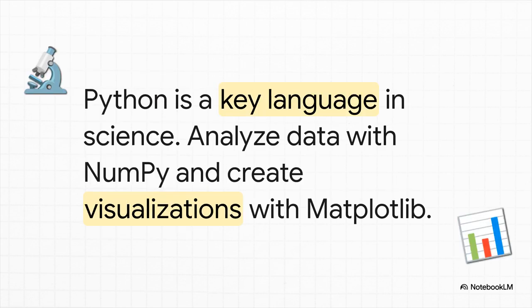Or maybe you want to unlock the secrets hidden inside data. Well, Python is an absolute powerhouse for data science. It's used to analyze gigantic data sets, to do groundbreaking scientific research, and to create these beautiful visualizations that can show you things you'd never see otherwise.